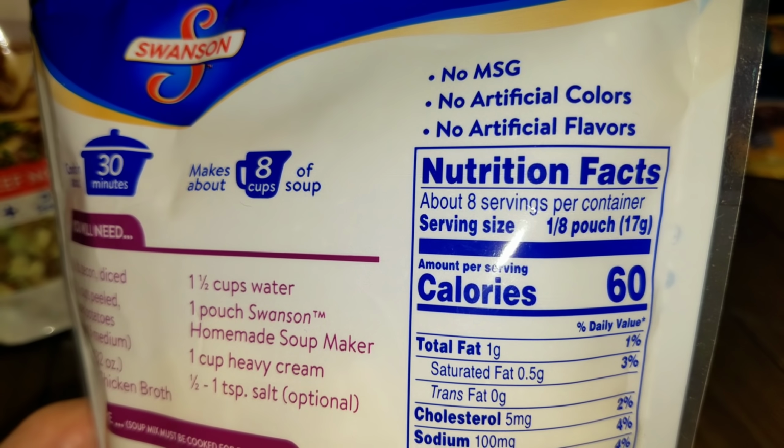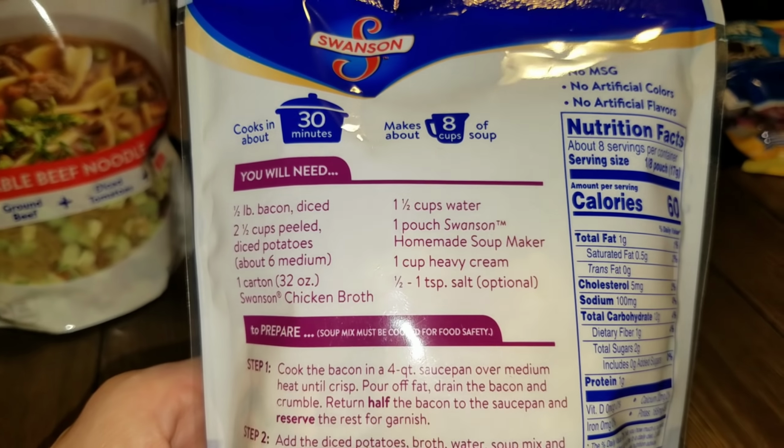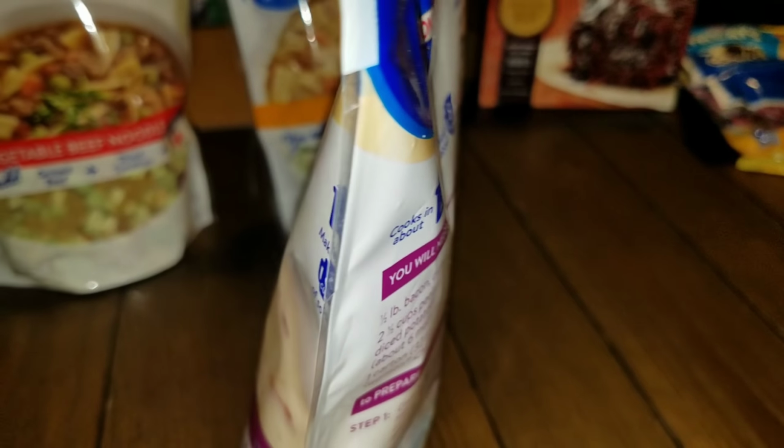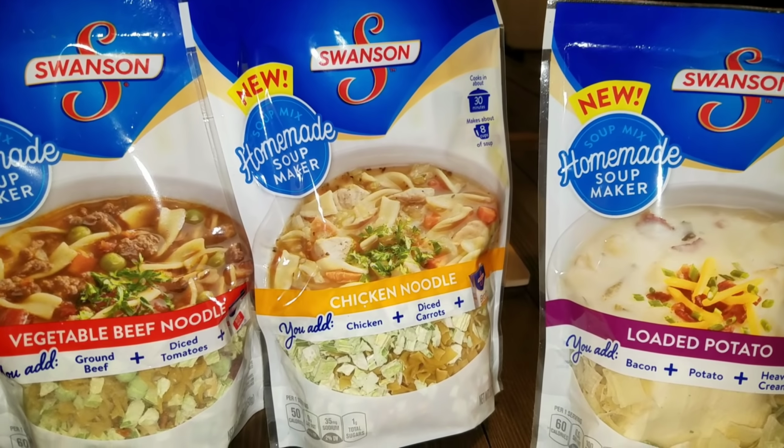No MSG, no artificial colors, and no artificial flavors. And it takes about 30 minutes. So I was excited to find those 3. So make sure that you are looking for those.